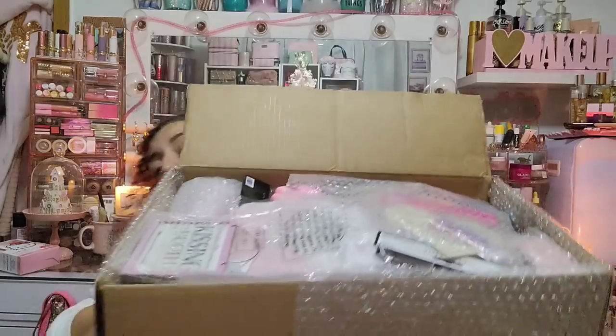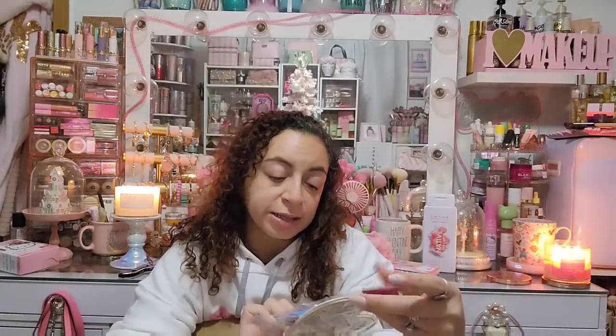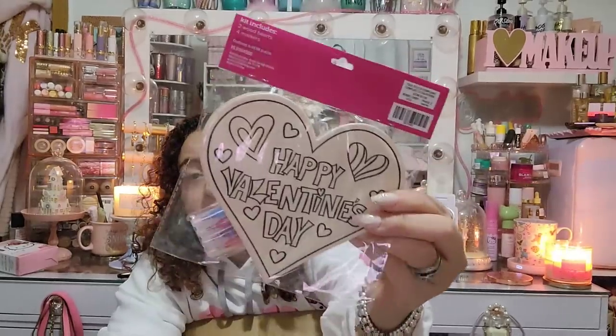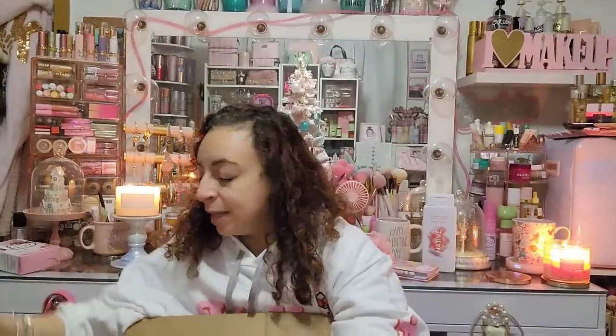And let's see. It's a big box. It's a pretty big box. So I can see right on top, I got this for my daughter last year. I got this for her again. It's just a two-pack. It says Happy Valentine's Day. It comes with markers. It's a wood heart so that she can color it. And then I can save it into my box of my daughter's decorations.